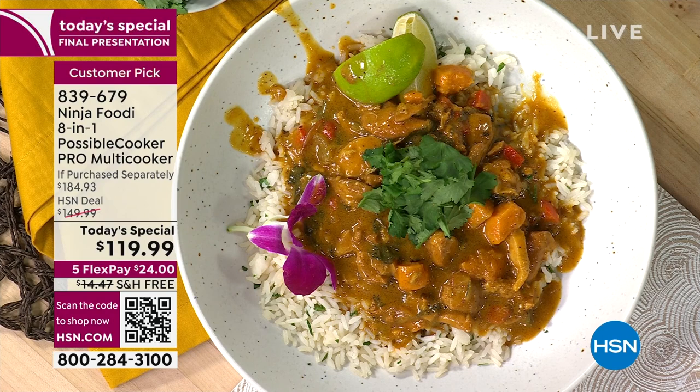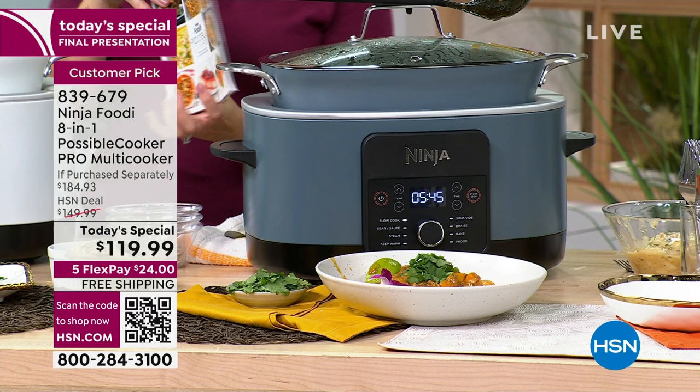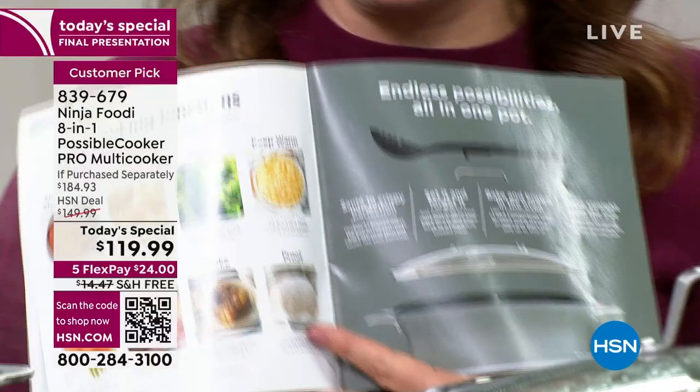So you can use recipes that you already have. Yes, of course. And for any other slow cooker or Dutch oven. Yep, and we actually have some cooking charts in the back of the book. So let me show you the recipe book, too, that you're getting with it. So a lot of the things that we've been cooking today are included in the recipe book. Let me move the spoon so you can see.